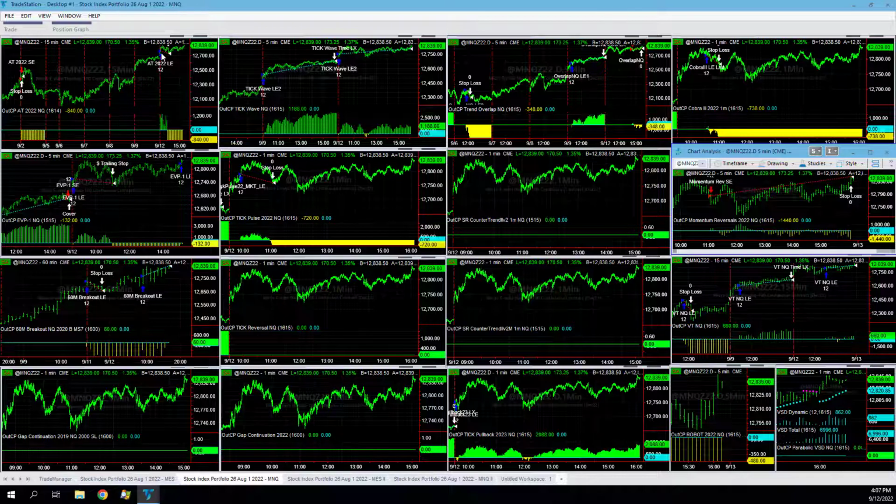AT 2022, gap up continuation, rolled over until this one was stopped out. So the second pullback intraday stopped out some longs that we would have been much more profitable had this second pullback of the day intraday not occurred. I'm talking about not the overnight session, but during the day session.